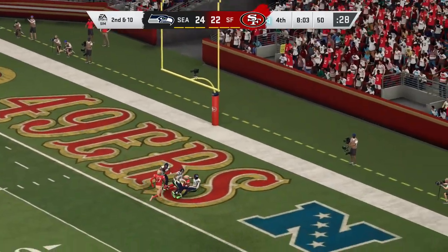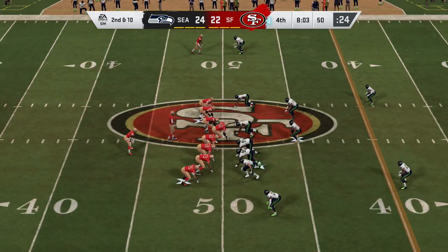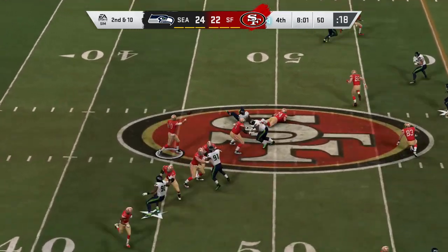And look, it doesn't matter whether you're playing man or zone. Eventually, that becomes man on man. And you've got to trust yourself and go up at that moment of truth and make a play on the football. Back to the air on second.